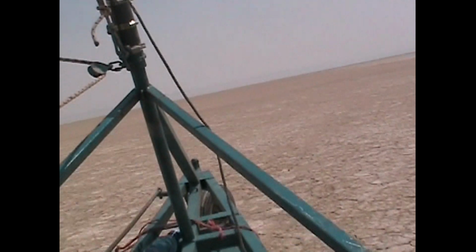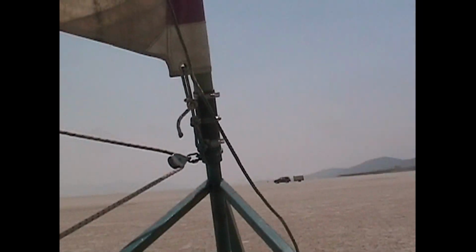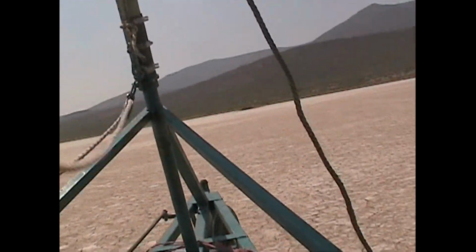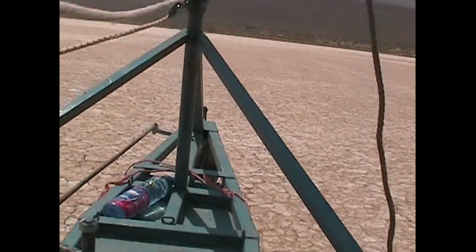This machine, like everything I own, is homemade, and so it works real well, and you guide it with your feet. That way you have both hands free to work the rigging. This playa is so big you can almost see the curvature of the earth on it.